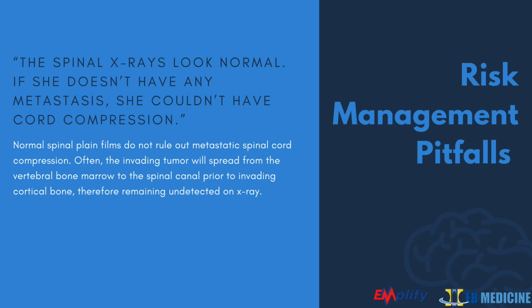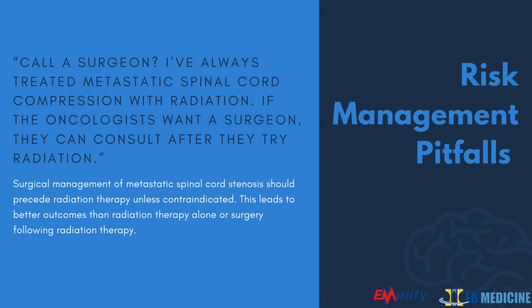Metastatic spinal cord compression is best imaged by MRI. If MRI is not available or contraindicated, a non-contrast CT followed by CT myelography may perform similar to MRI. Corticosteroids, specifically 10 milligrams of IV dexamethasone, are the first and immediate therapy for metastatic spinal cord compression, as they have limited risk and they limit vasogenic edema and reduce the mass effect on the cord.